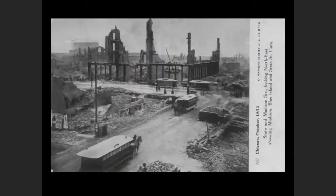So here's a postcard, a photo view, in the days after the fire, completely burned out. I mean, nothing was left in these areas. In the Loop, especially, nothing was left. It wasn't like it got a few buildings and there were some that survived. There was nothing but burned out shells at best. You can see the horse-pulled streetcars are running again. They cleared rubble out of the streets, but that was it for months.